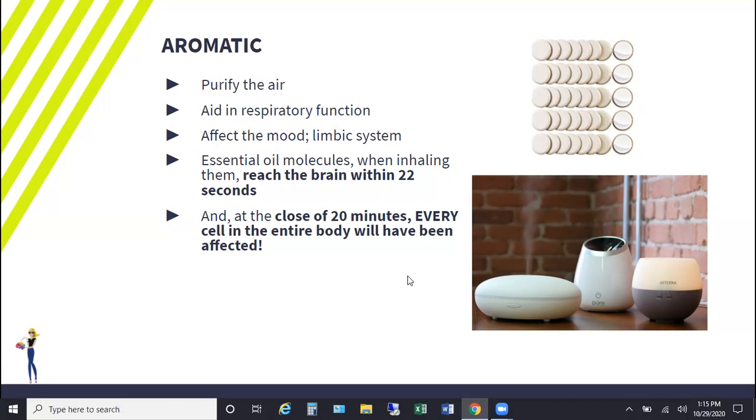When you are taking it aromatically, it reaches the brain within 22 seconds. That's wonderful, because when you think about an RX medication, it usually doesn't start working until 30 minutes from when you've ingested it. So from just this point in and of itself, essential oils work quicker than medications. And at the close of 20 minutes, every cell in your body has been affected, which is great, okay?